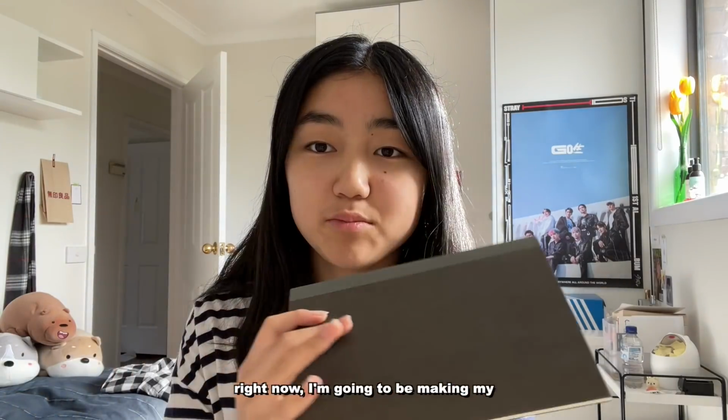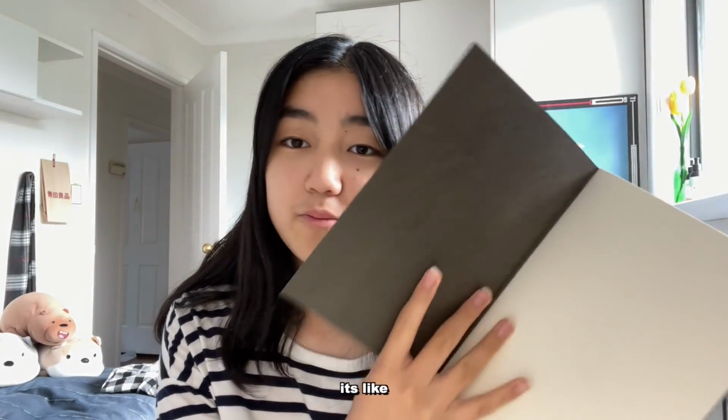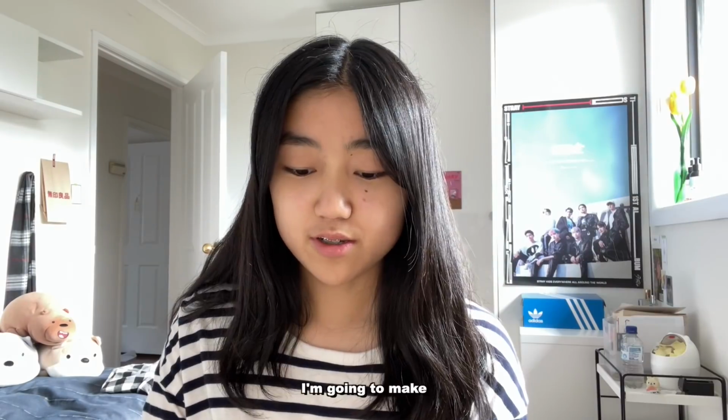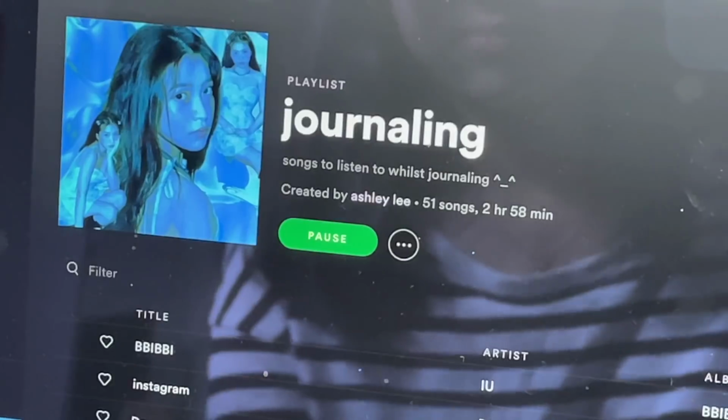Right now I'm going to be making my 2021 journal cover. I'm really excited to use it. It's like fresh and new. I'm going to make the cover for it and then probably make a spread for 2021.